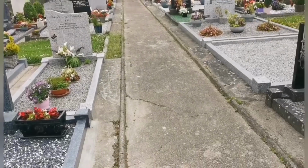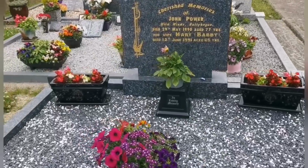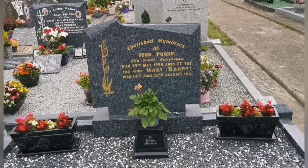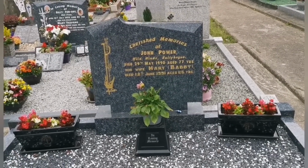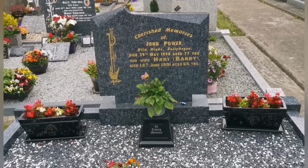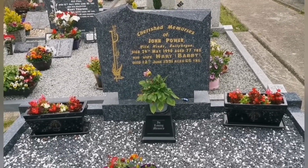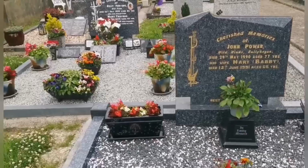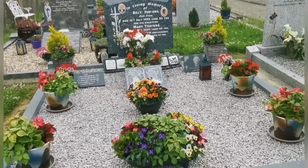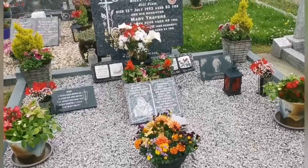So let's read a couple of the headstones that's here. So the first one is John Power, who died on the 29th of May 1990, aged 77 years old, and his wife Mary died in 1991, aged 65 years old. And beautiful flowers surrounding this grave here, with some photos on it.